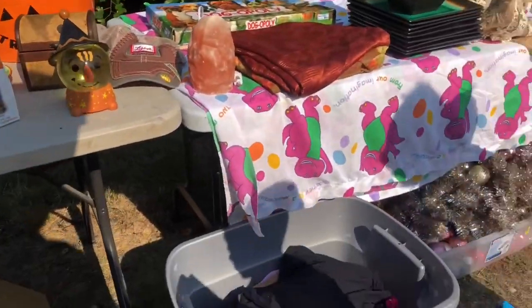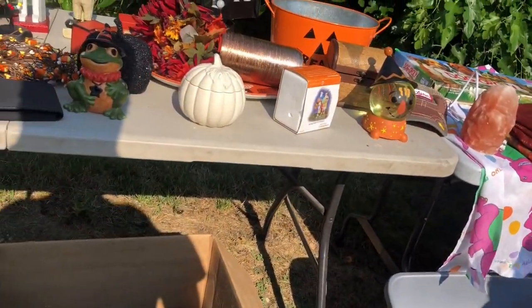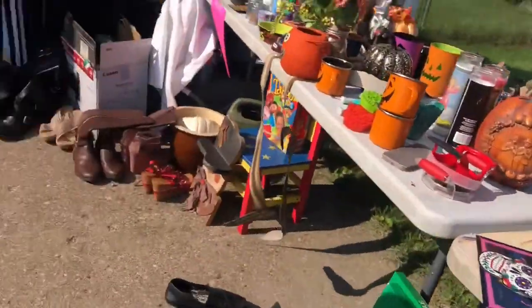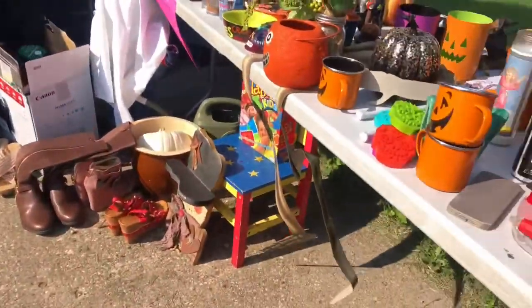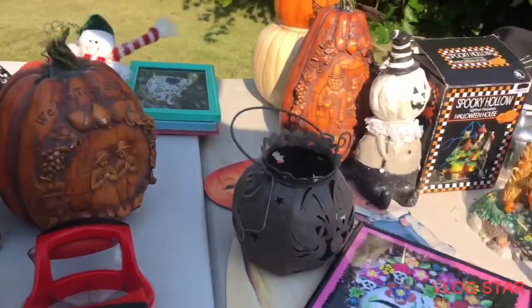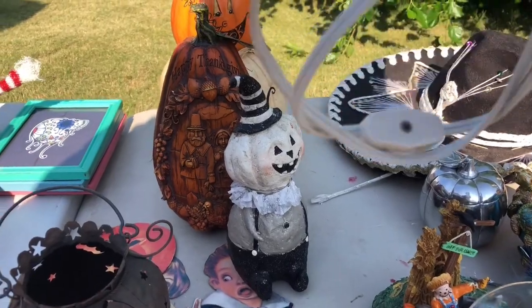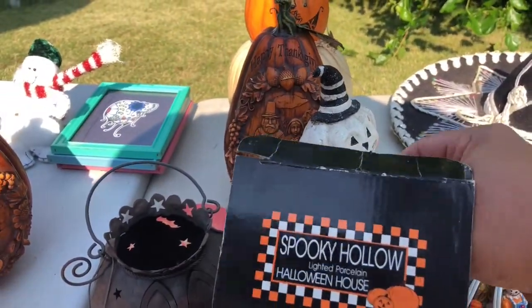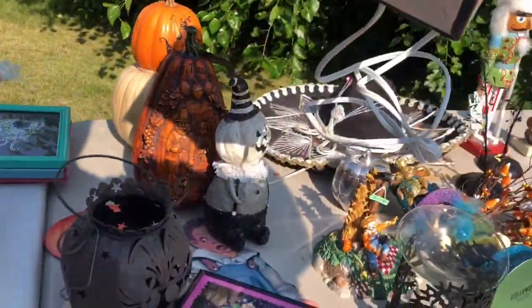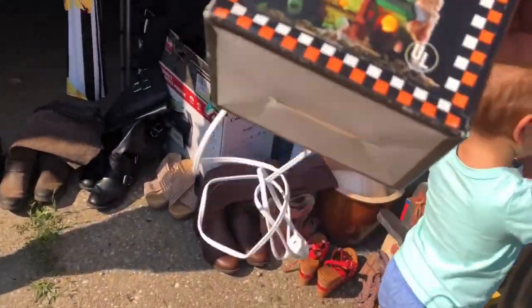Yeah. I found all these Mickey Mouse books stacked up on top of each other. I don't think we need them. Do you know what you had on that little Halloween house? Everything is a dollar, I think, on that table. Okay. Oh, everything on this table is a dollar. Pretty much, yeah. Okay.